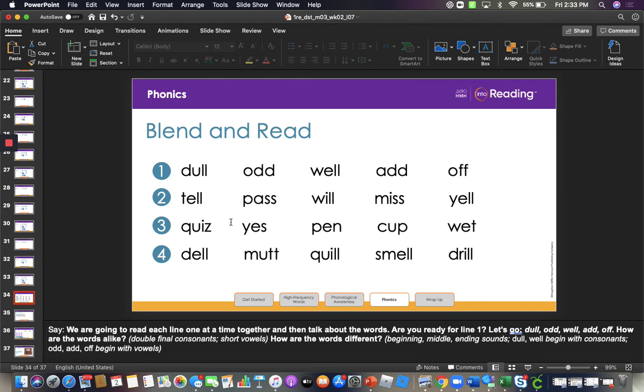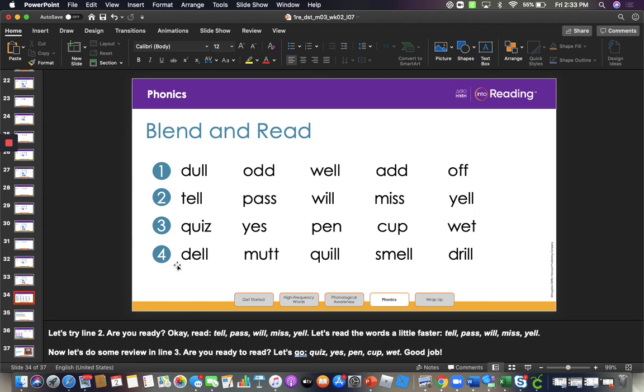Okay, so how are they different? Well, not all of them have the same beginning sound, and they don't all have the same middle sound, and they don't all have the same double consonants. Let's do line two. Are you ready? Let's read. Tell, pass, will, miss, yell. Let's do them a little bit faster. Tell, pass, will, miss, yell.